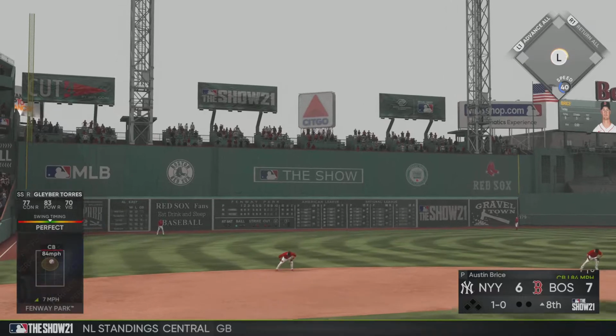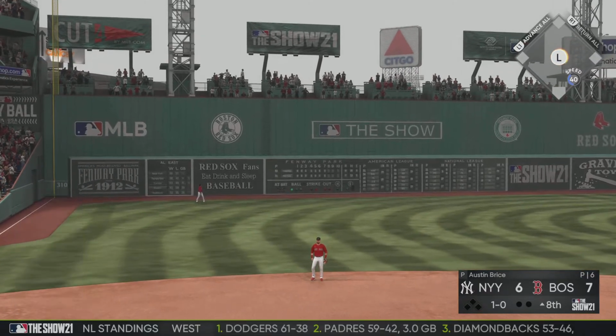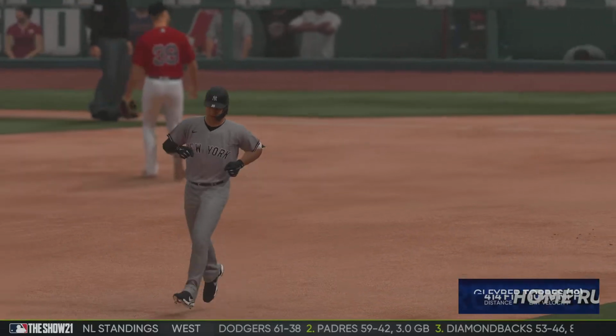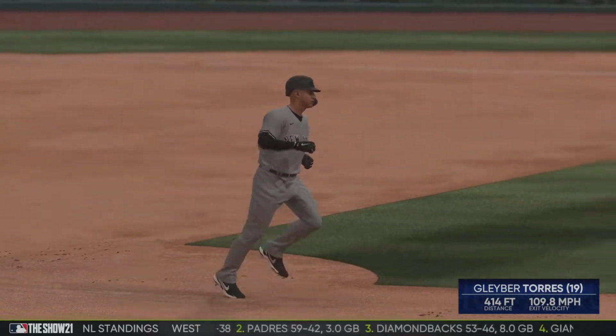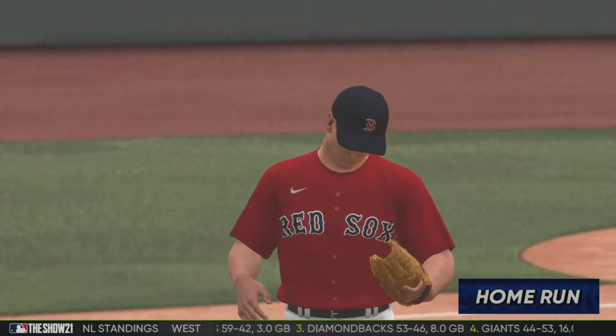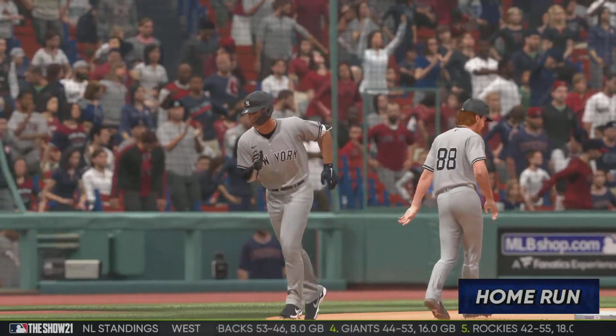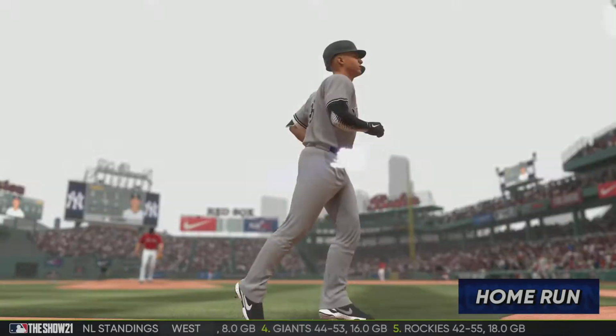Now a swing and a deep drive to left, and it ain't coming back. And as Yankees fans hear on television quite frequently, see ya. A solo shot here to left, as that'll put him into a tie at 7-7.